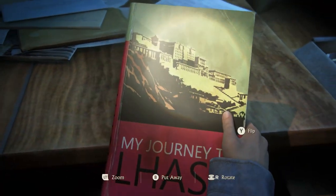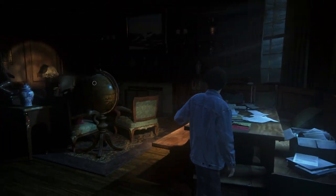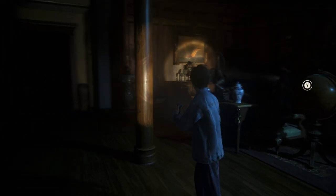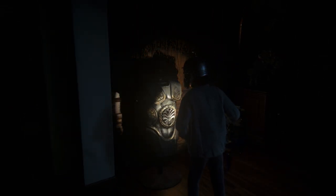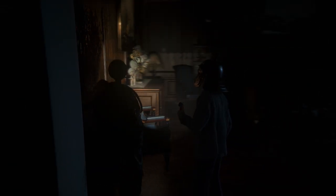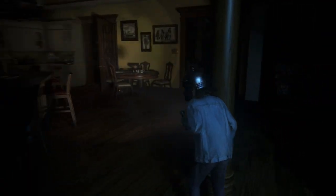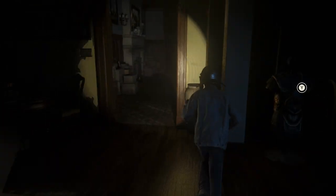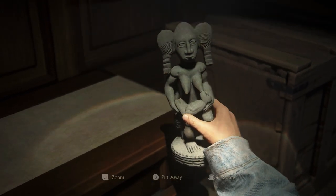I just read this one. Oh, yeah? Is it any good? It's kind of incredible. It's about the first Western woman to visit Lhasa. Hey, check it out. Hail Caesar. Fertility totems. Hey, aren't you a little young to be looking at that stuff?